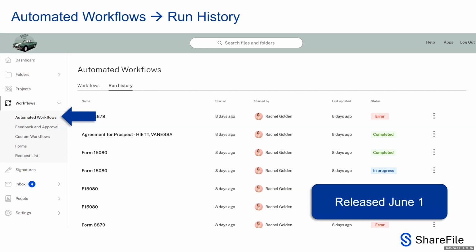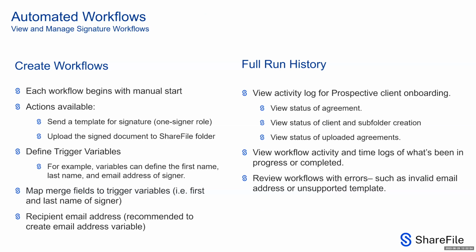So you'll see here how anytime you send a client agreement to a prospect, you'll see that shown here in this itemized list and the status of that workflow. So for this current release, users will have the ability to create workflows that they can send a pre-built template for signature and then have that signed document automatically upload to a ShareFile folder of their choice. So to initiate the workflow, there are defined trigger variables that can map and merge fields into this document, very similar to the client agreement with a prospect, but this time you could use this for existing users.